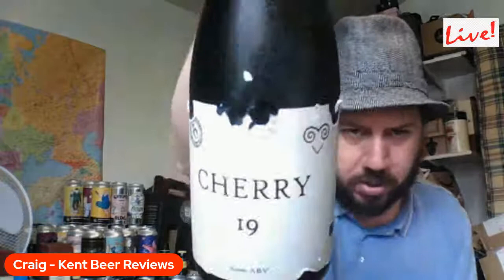So this is their cherry, number 19. The ingredients then: water, malted barley, malted wheat, Kentish hops, Kentish cherries, Kentish wild yeast, and thyme, lots of it. Again, September of 2021 is the best before. A bit of damage to the top of the label, but it's not a problem really.